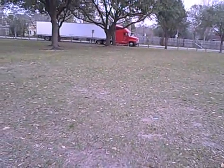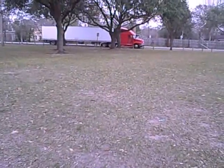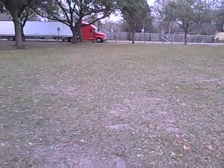And the house, there's a piece of concrete over there stuck in the ground. The house must have been over there, and this was the driveway area here.